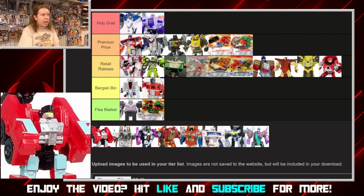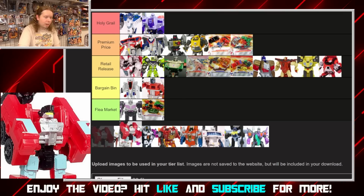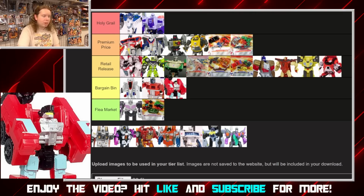That said, there's something really clever about making him Perceptor, because the head kind of works with the visor in there. And yeah, he's got the big thing over his shoulder, which is very Perceptor. It's a blocky design, which is very Perceptor. Oh my god. Okay. I don't like this toy, but I'm going to put it above the Menasor and put it at the bottom of Bargain Bin because it's clever. The way they made it is clever.